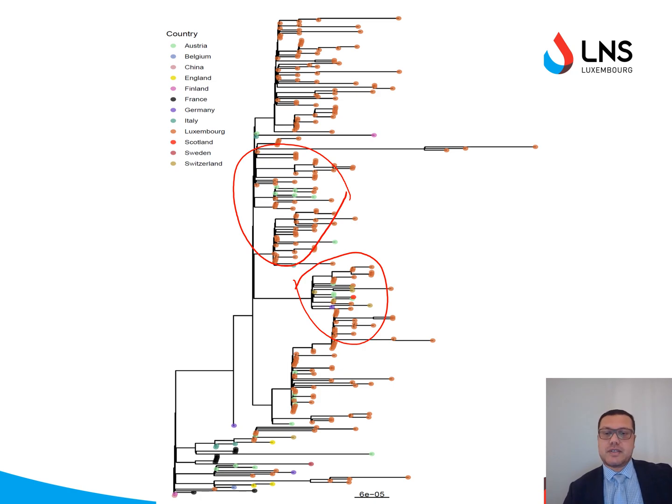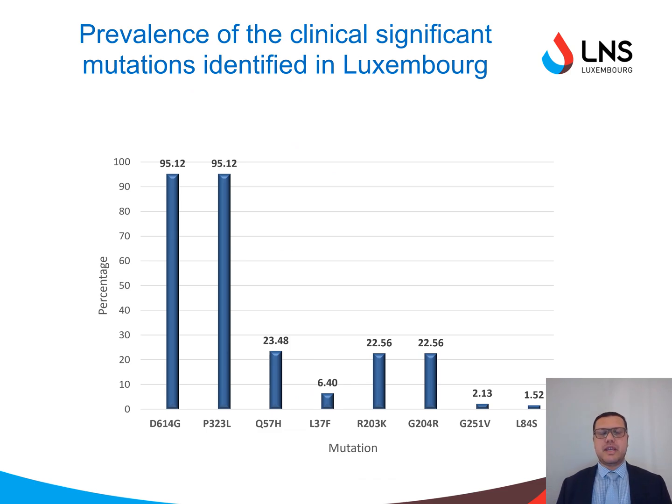However, we are setting up a phyloepidemiology study with our colleagues in University of Luxembourg to understand better the transmission networks in Luxembourg. Back to the 8 mutations that we identified of clinical significance. When we studied the viral sequence data that we obtained in the period between March and May this year, we have identified 2 mutations that are circulating in the Luxembourgish variants.